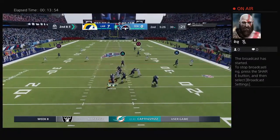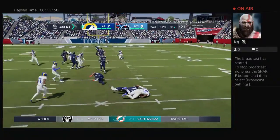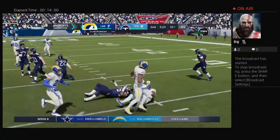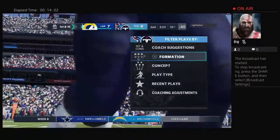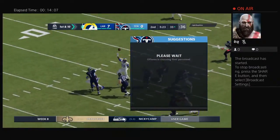Operating from the gun, Jackson. And this is intercepted. He was trying to get it to Davis. Picked off around the 37. And they have the football and will set up shop at the 33-yard line.